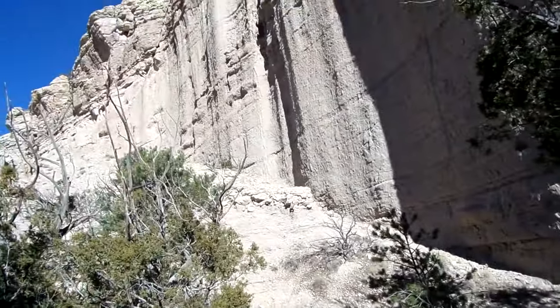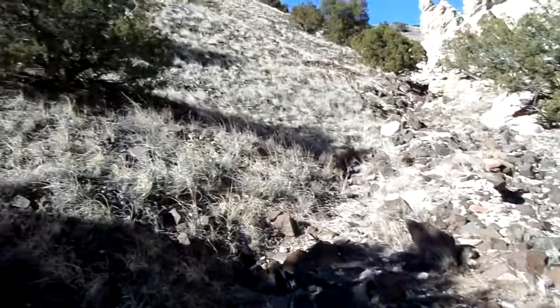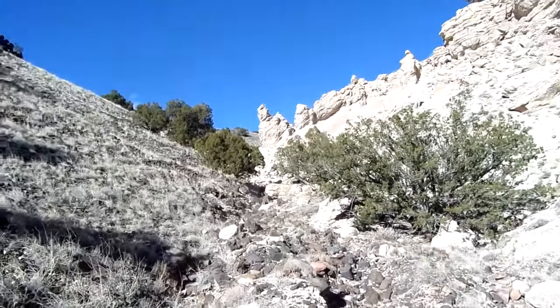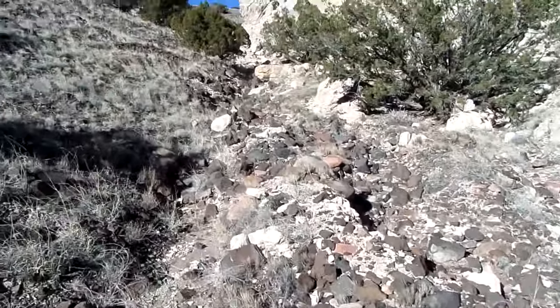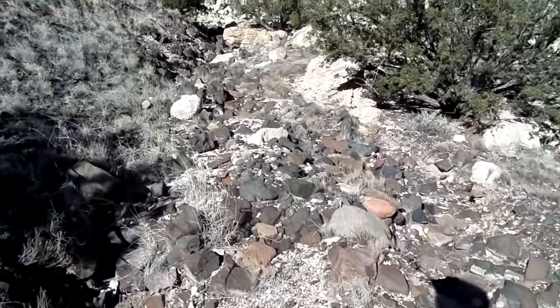Air's thin today. Okay, that's all you get. Well, I'm still going. Man, it's one of those hot, cold days. So I come up all that. And I think once I get around that rock formation, shouldn't be quite so rocky, if I remember correctly.